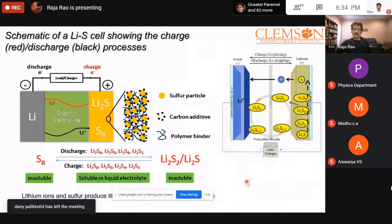So, excuse me. People have come up with a very smart idea. They said, okay, why don't we not use sulfur particles? Let's not use sulfur particles. Can we use some sort of a sulfur containing polymer?